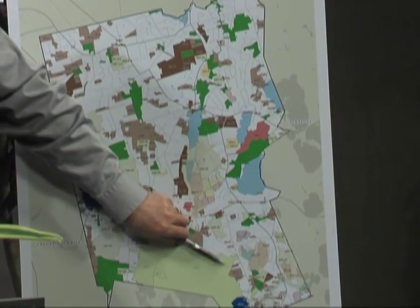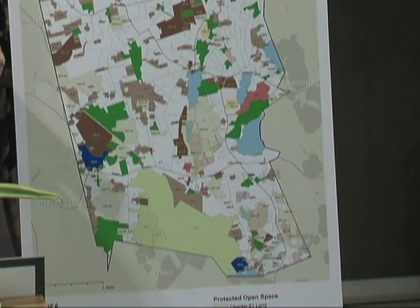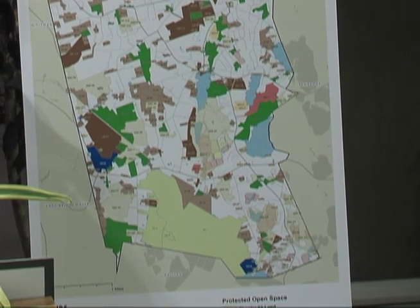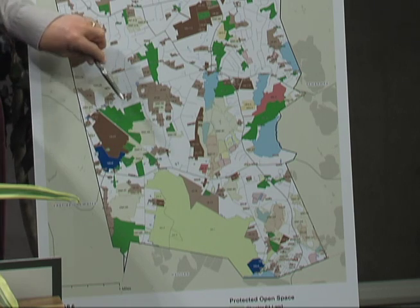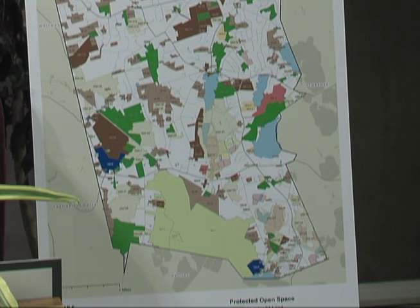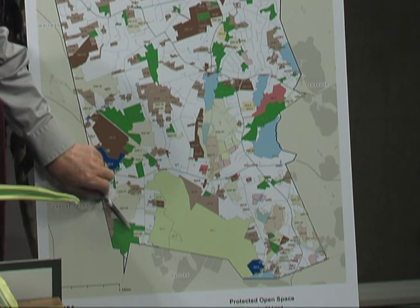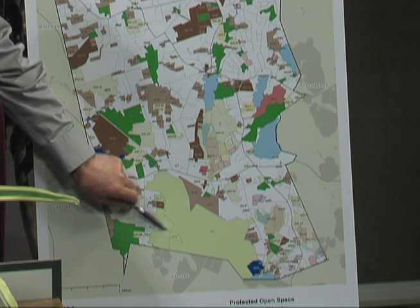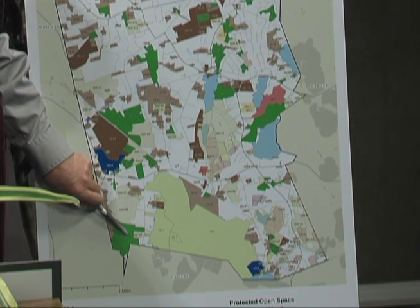The light green area down the bottom here is the Burridge Pond Wildlife Management Area that the state Department of Fish and Game manages. The dark green properties are ones which the Conservation Commission has care and custody of. They include the Smith-Nowazelsky Conservation Area, which is over 100 acres. Actually, it's linked to the Burridge Pond Wildlife Management Area.